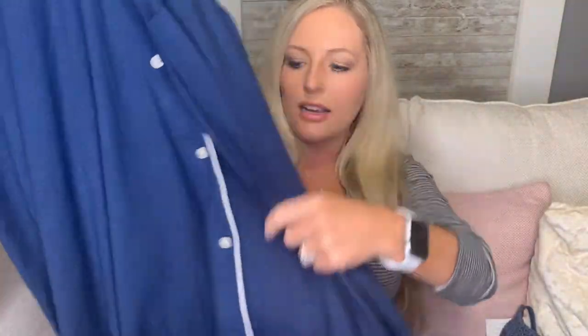But I thought it was so cute, and I know in a couple of months I will get a lot of wear out of this, and it rang up for only $5.